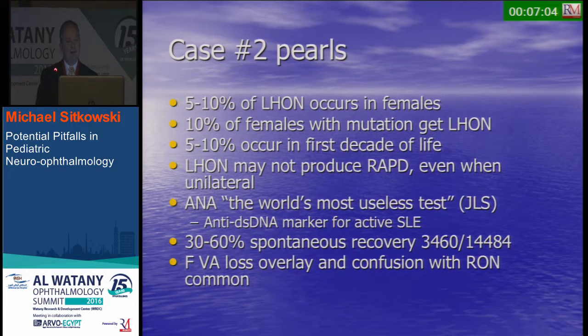One of my mentors from Bascom Palmer, Lawton Smith, had a favorite phrase he used to say, which is an ANA is the world's most useless test. And he meant that it's very nonspecific and it can be quite variable. And of course, if it's 1 to 2048, then it's important. But if you're suspicious of active lupus, an anti-double-stranded DNA titer is a much more specific test for that.